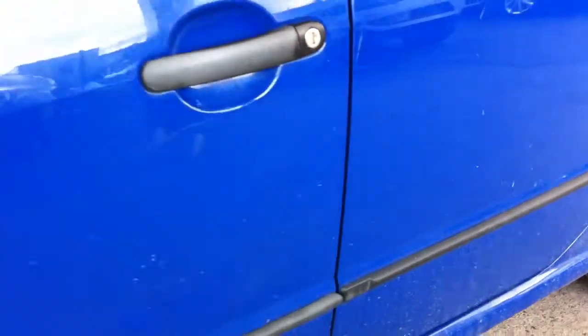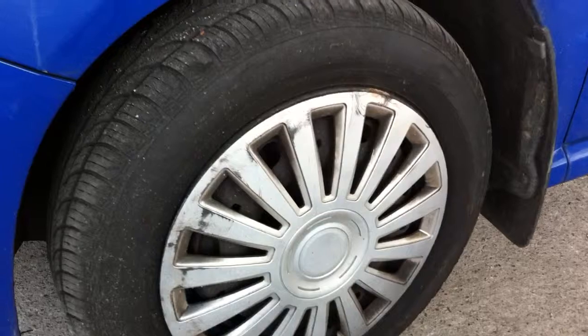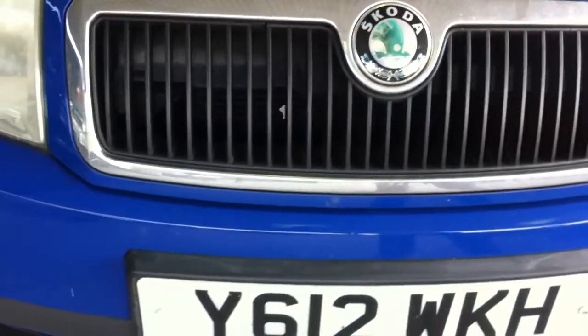Rear nearside wheel trim, rear nearside tyre. Rear door largely okay. Front passenger side door, a couple of little shallow dents in. Front nearside wheel trim, couple of scuffs. And bumper, just a slightly uneven gap. Headlights need polishing, but will come back. And then I'll take you on a tour of the inside.